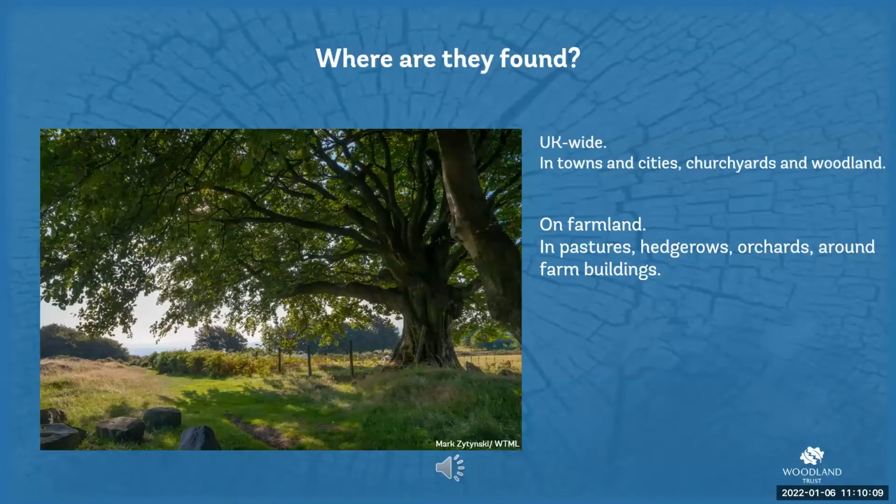So yes, ancient and veteran trees are truly found UK-wide in towns, cities, churchyards and woodlands, but definitely also on farmland, in pastures, in your hedgerows, in orchards and around your farm buildings.